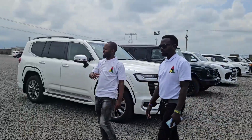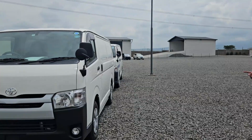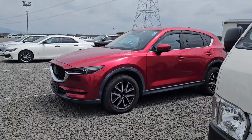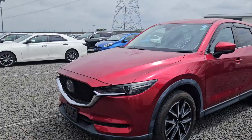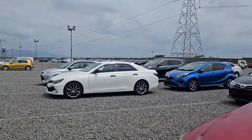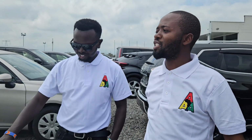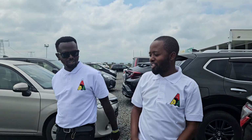Will it be this matatu? Watu wa matatu tumewaangalia. May it be this CX5, Mazda CX5. May it be the most celebrated, we call it those who want to race, we call Mark X, the common Mark X. We are bringing this car. You find it in every part of this country.